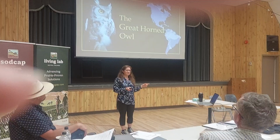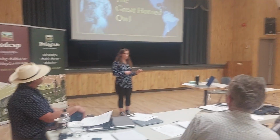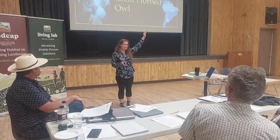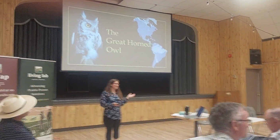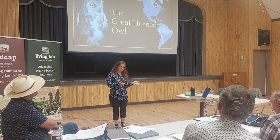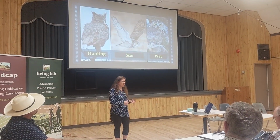One interesting fact about them, though, is that they are the most widespread owl in North and South America. So they occur almost everywhere, from the northern tree line to the tip of Chile, kind of just excluding the Amazon rainforest and some of the high elevation deserts. So they're a very adaptable, widespread bird.